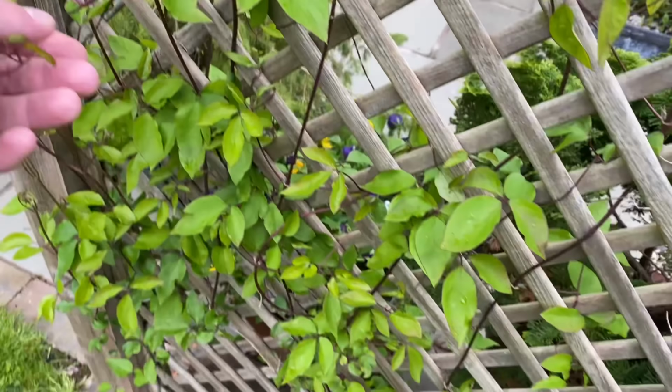Bluebells are still out, as you can see, and the roses are growing through them quite nicely. Dandelion, I normally take these out or else all the seeds blow off. But yes, looking really good.